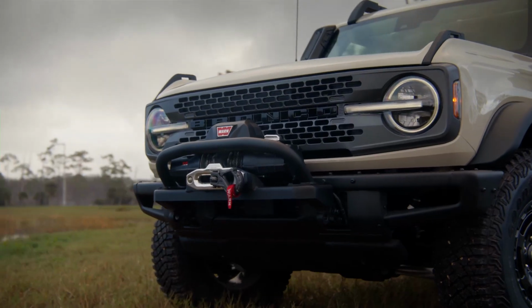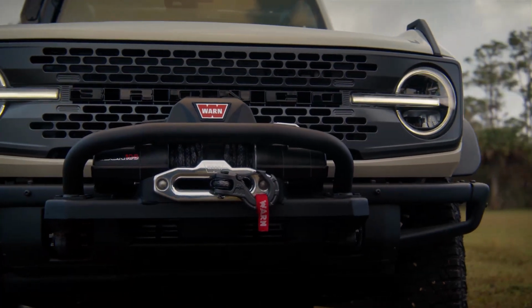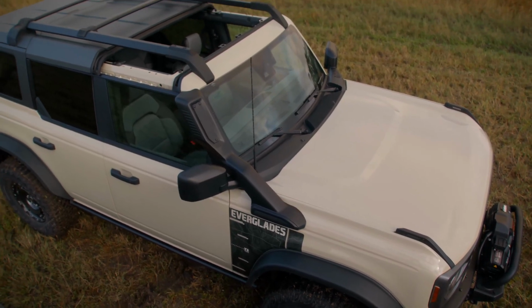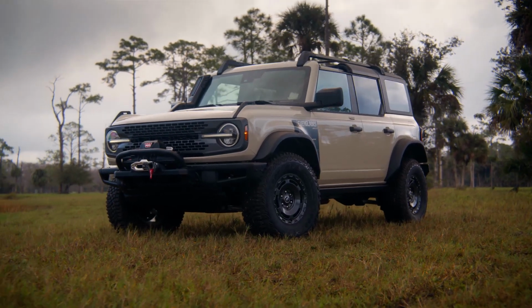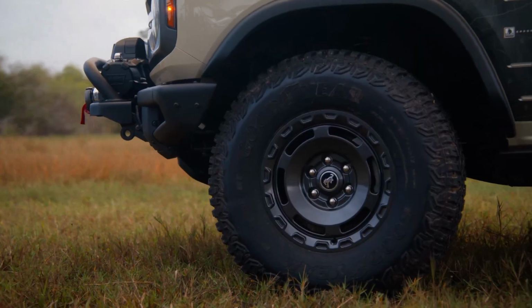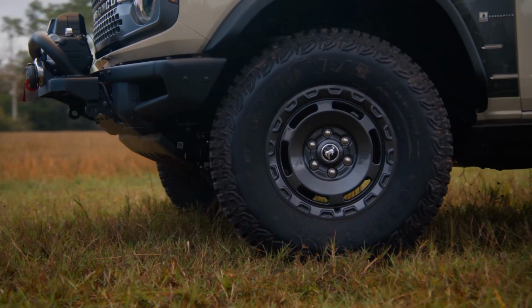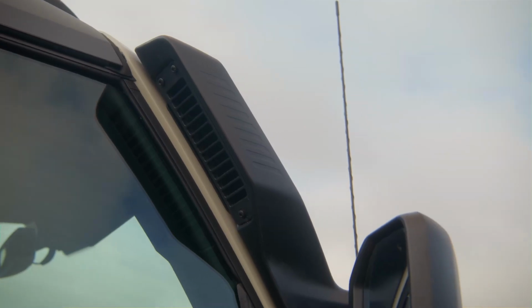For off-roaders looking to go further off the grid, Ford today is debuting the new 2022 Ford Bronco Everglades Special Edition. Bronco Everglades introduces a class-exclusive signature snorkel. Designed and engineered by Ford, the snorkel, which runs up the passenger side A-pillar, optimizes vehicle performance in dust, snow and water by raising the engine air intake above nasty trail conditions.